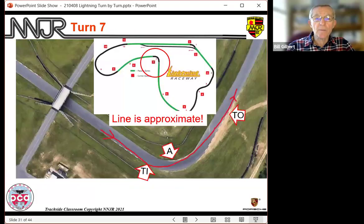So that's track out. I'm not going to talk about turn 6, but again, it is important to mind your line there, if you're giving or taking a pass.